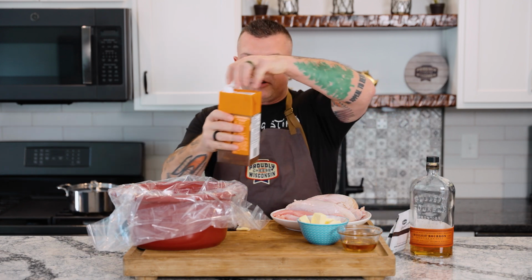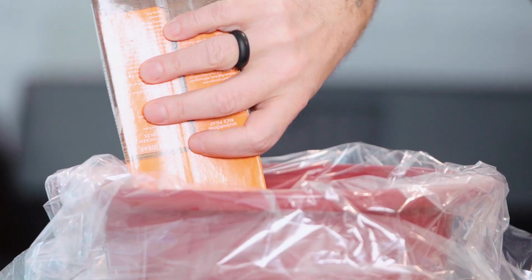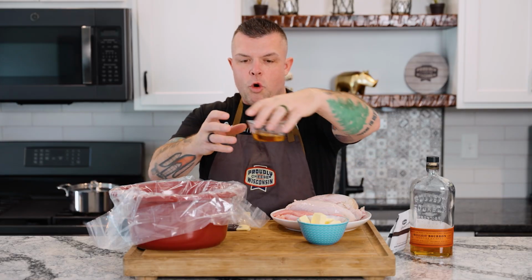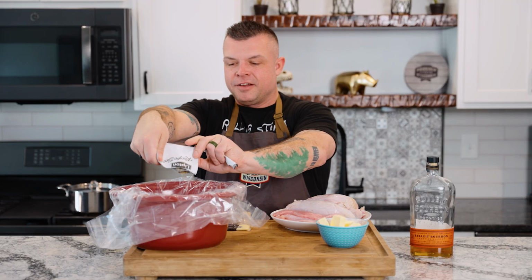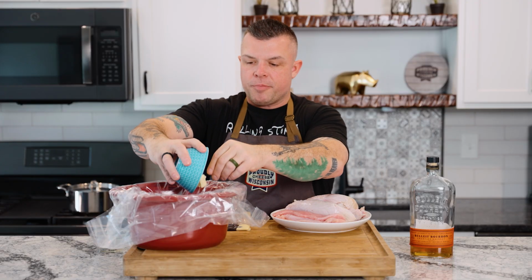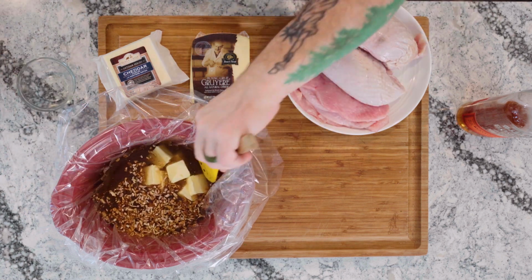What we're gonna do first though is take 32 ounces of a low sodium, reduced sodium chicken broth. There's gonna be a lot of salt in this dish, so we don't really need to go crazy with it up front. A 1/4 cup of a really good Kentucky bourbon. 2 packets of onion soup mix. Put it right in there. 1 stick of butter cut up into tablespoon sizes. Then we're just gonna stir that up evenly.